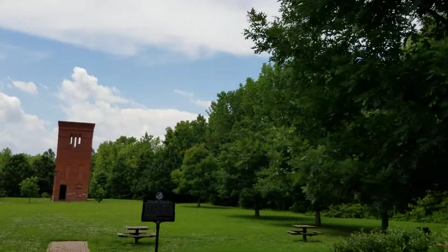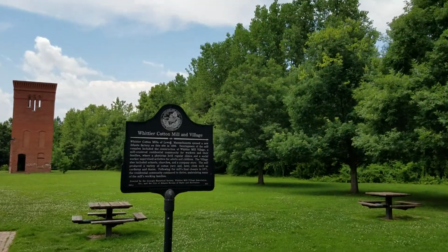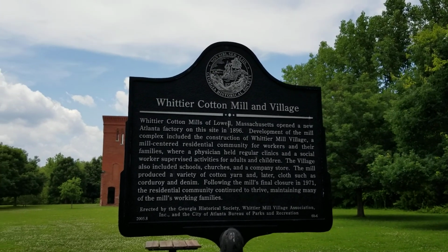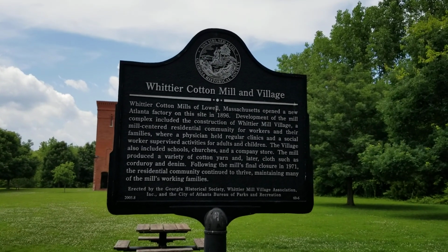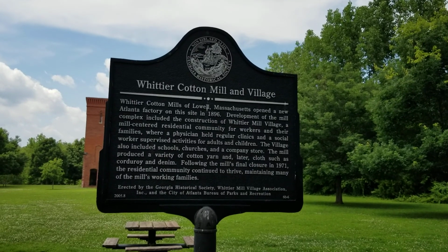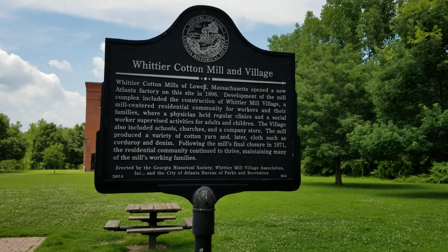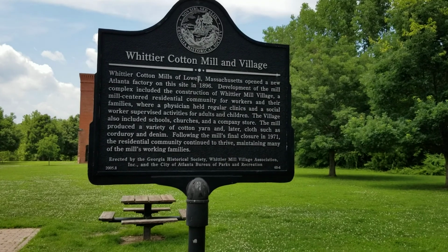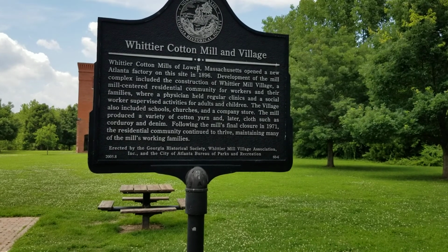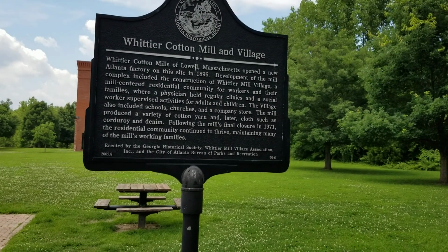Okay, Whittier Cotton Mill and Village. Well, you know, cotton's used to make textiles. So Whittier Cotton Mills of Lowell, Massachusetts, how about that? Opened a new Atlanta factory on this site in 1896. Development of the mill complex included the construction of Whittier Mill Village, a mill-centered residential community for workers and their families, where a physician held regular clinics and a social worker supervised activities for adults and children. That's pretty progressive. The village also included schools, churches, and a company store. The mill produced a variety of cotton, yarn, and later cloth, such as corduroy and denim. Following the mill's final closure in 1971, the residential community continued to thrive, maintaining many of the mill's working families.